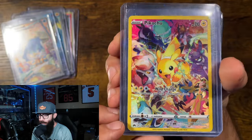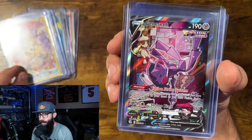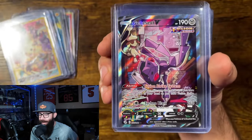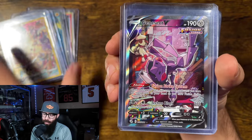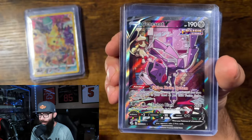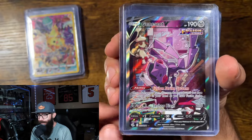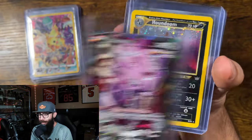We just talked about this in the Pikachu video. Picked up a pretty clean copy of that. Then I picked up the Genesect alt art. Not sure if I'm going to keep this or not. This is actually my nephew's favorite Pokemon, or it was. He's bouncing around between favorite Pokemon, so I might end up giving this to him. But yeah, picked this up pretty affordable too.